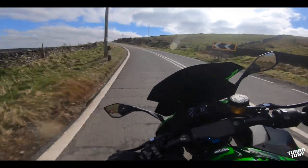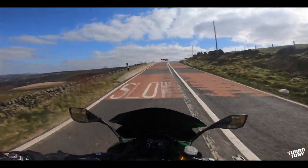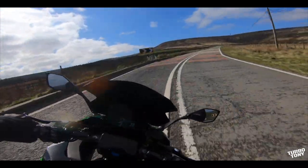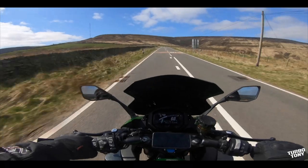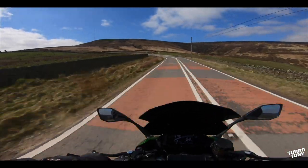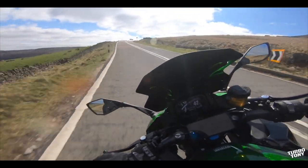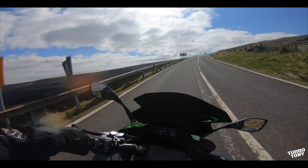I messed this corner up then, too much yapping and not enough riding. Quite windy up here, wind will die off when we get over the top, which is good. Hopefully audio improves as we get over the tops as well. Good corners these up here. I just need to learn how to take them better.